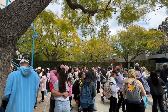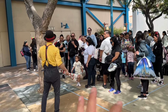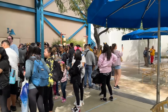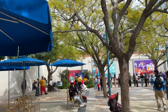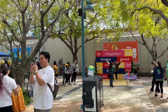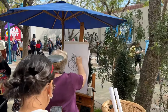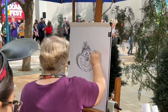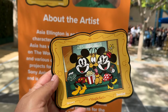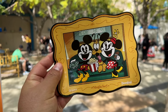This is a very popular experience. This is on a Tuesday. We just walked in. There's a big line over here. They got some performer over here doing stuff. Tweedledee, Tweedledum. They got a Magic Key photo op. And looks like they got some art going on over here. In this corner, you could also get yourself one of these magnets. And this was from Asia Ellington, the artist. That is definitely going on the refrigerator.